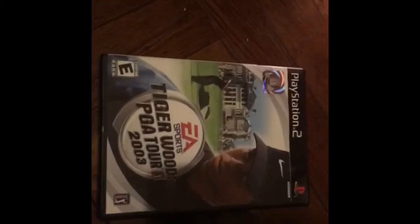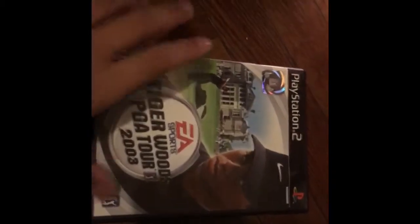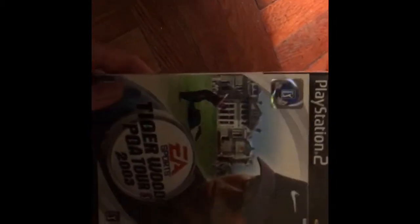And here we go with some NBA games. Live 07, but of course I prefer NBA 2K, but of course you're gonna have some Live. NBA Live 05 with Melo when he was on the Nuggets. And Tiger Woods PGA Tour 03, never played, not really a big fan of golf. And the last couple of PS2 games, well, the ones I have in the case, I have many more.